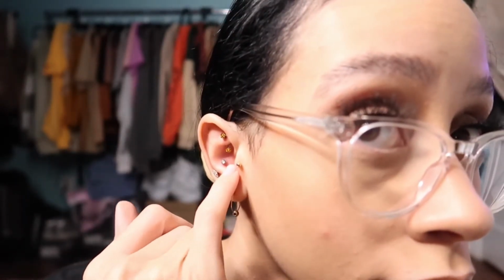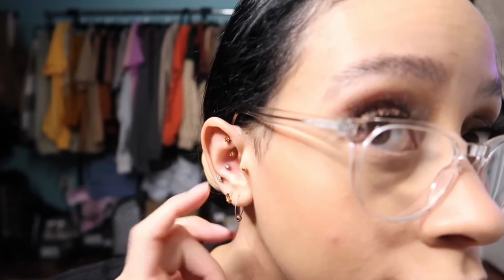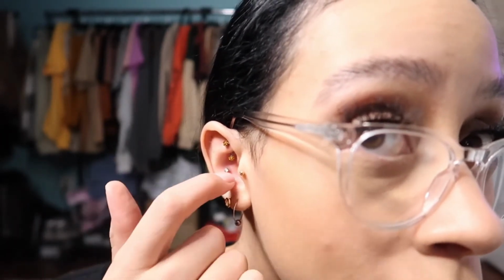Make sure you know where you want your conch piercing, because you can get it on the outer part, or you can get it more in the middle of your ear, which will be further in this way, the middle, that you wouldn't be able to see directly head on. I got mine more that way so that looking straight forward, you'll be able to see it. That's what I personally like better.